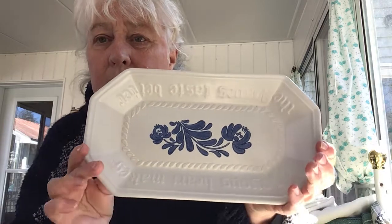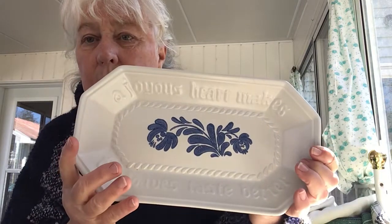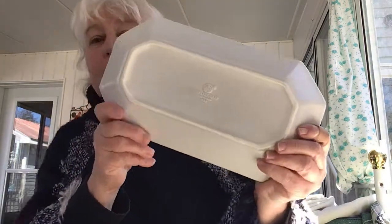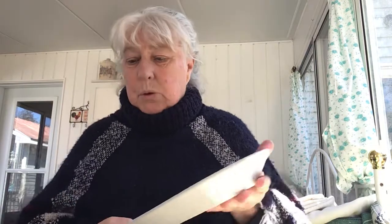So there. And one more thing, and then I'm going to save the rest for the next. And this is, I've always liked Pfalzgraf. It's not very popular. It doesn't sell all that well, but that is so typically Pfalzgraf when you see that decoration. And what does it say? A joyous heart makes the loaves taste better. Isn't that lovely? I think that with some nice homemade rolls will be perfect on the Easter table. And the Pfalzgraf is the heavy ironstone. I wouldn't have a whole set of dishes like this, but just this one serving piece is beautiful.